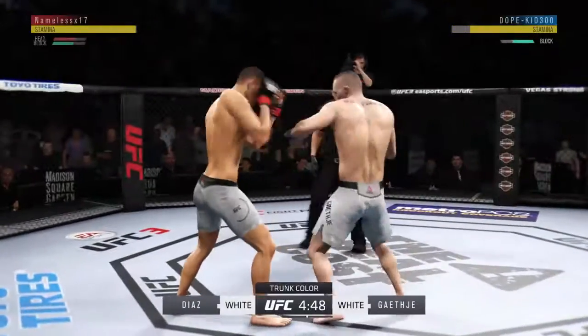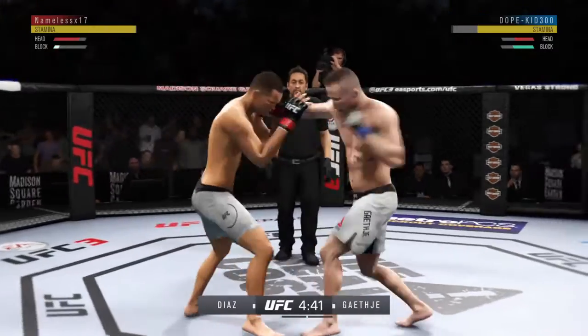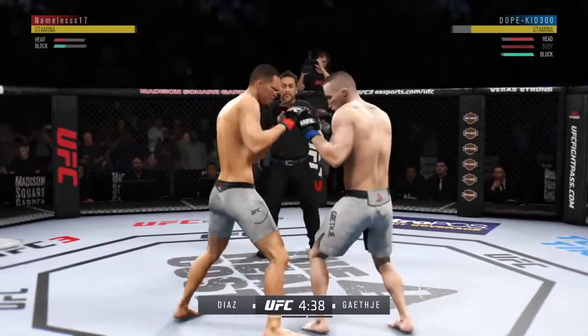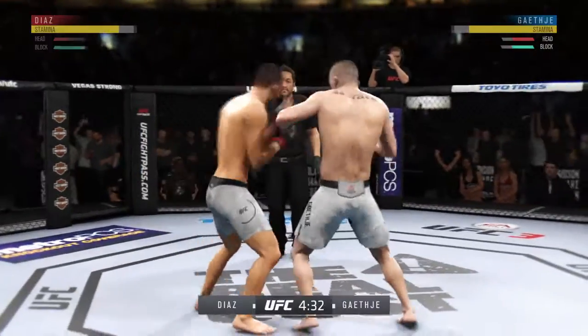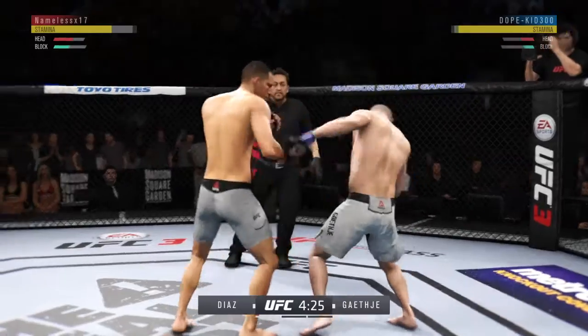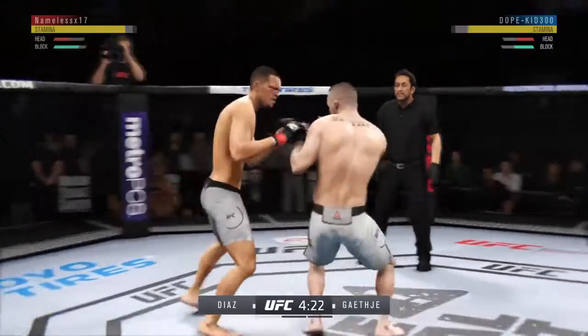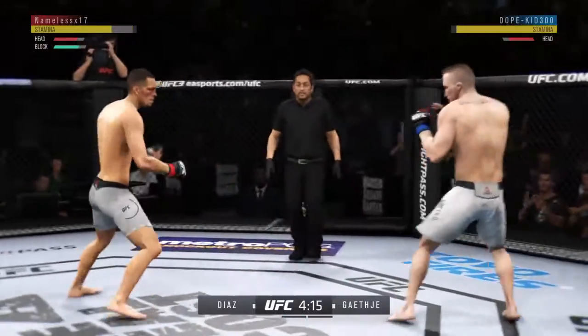Opens with the left hand and lands flush. Oh! Big shots exchanged in the pocket there. Oh, nice knee to the body for him there. Very nice. Welcome to the jungle. Strong defense here as the hook to the head is blocked. Front kick to the chest by Nate.